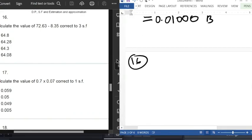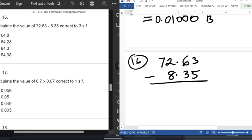For question number 16, we have to calculate the value of 72.63 minus 8.35 correct to 3 significant figures. So that means we do the normal subtraction. Our final answer will then be taken to 3 significant figures. So we have 72.63 minus 8.35. We then subtract. We take 1 from here, it remains 5, and this becomes 13, and that's going to be 8. So 5 minus 3 gives 2. We put a point there. We take 1 here, this remains 6. This is 12, and this is going to be 4. That is 64. So round the answer to 3 significant figures.